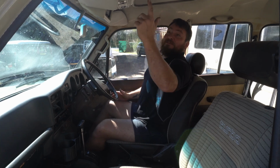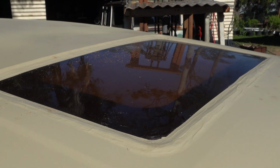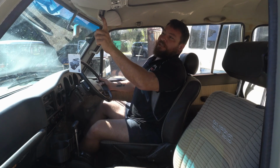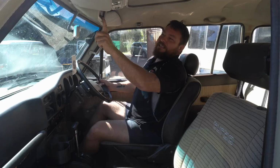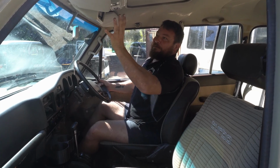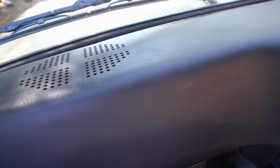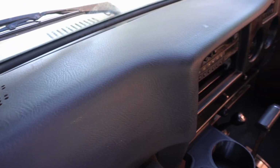Anyway, look, this is cool, right? So we got a high top. We've got a sunroof that, trust me, never works or leaks, but this one's all right. At least it's sealed and doesn't leak. Well, I don't think it does anyway. Being a Sahara, we've got the cool inclinometer, thermometer, and some interior lights up here. Very, very cool indeed. The dash, being the later model dash, is actually in pretty good nick.